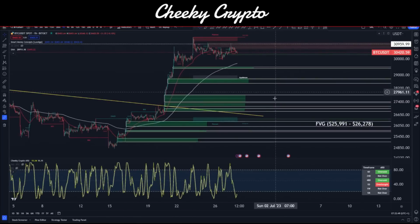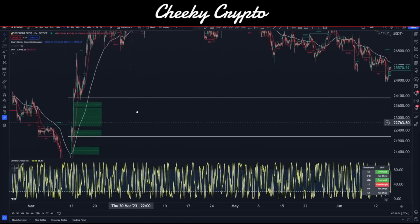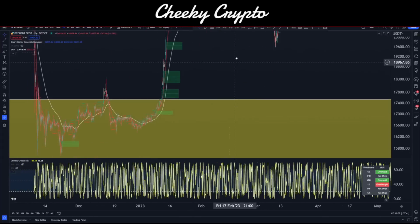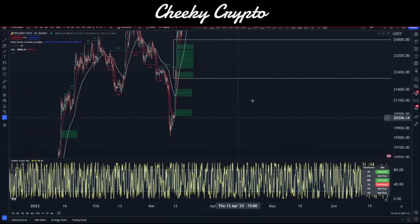So here we can see that we've got 1, 2, 3, 4, 5, 6, 7, 8 fair value gaps on our 1 hour time frame, stacked up from this low area down here of $25,000. In fact, there's probably a lot more much deeper down in the price chart, as you can kind of see here. There's 1, 2, 3, 4, and 5. It's coming down to $20,000, and I imagine there's a few more all the way down here, even this one down here at $15,000 as well.